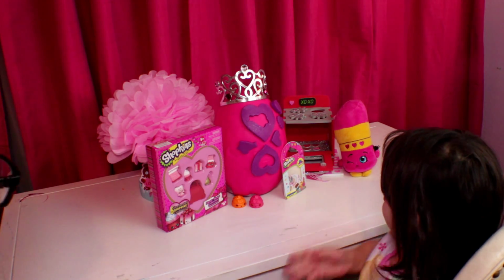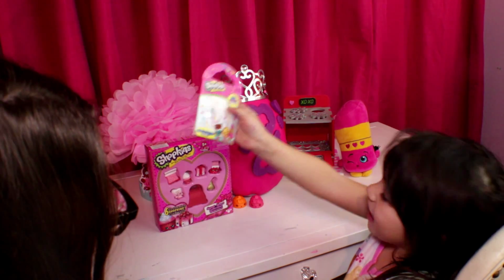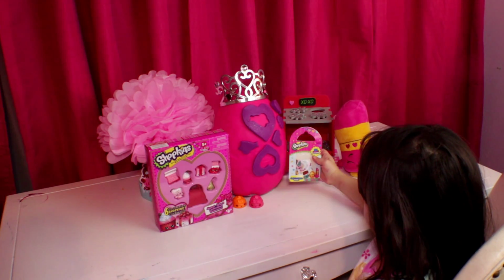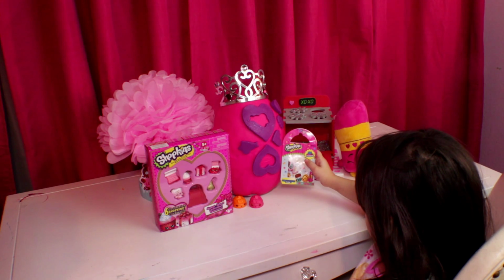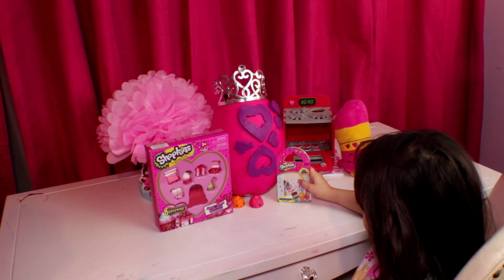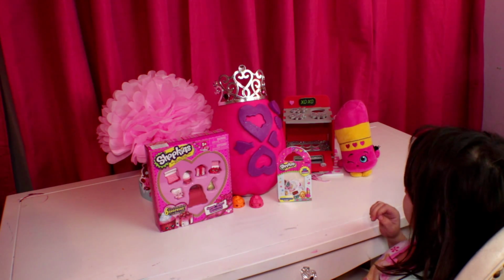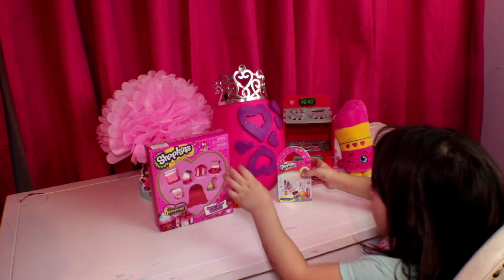She's so excited to open up her Valentine's Shopkins that she got and her Shopkins confetti stickers that she found during her scavenger hunt. If you haven't seen that video where she went on a scavenger hunt to find Valentine surprises, then you'll have to go watch that and check it out. So go ahead and get started, Zoey. Where do you want to start?